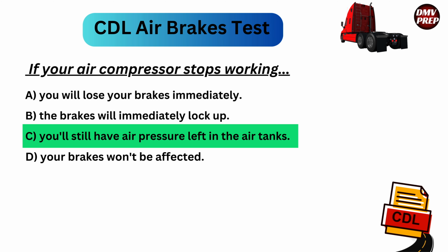The correct answer is C. You'll still have air pressure left in the air tanks.